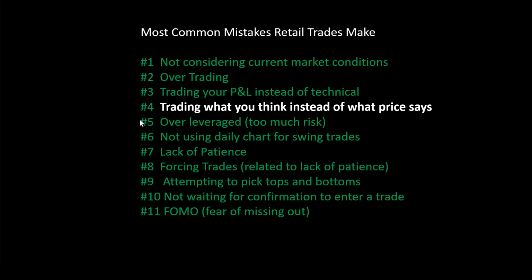They thought that the tariffs were going to kill the market. They thought that the job layoffs were going to kill the market. So they were trading what they thought the market should be doing. They weren't trading what the market was doing. And they traded bearishly for 6 months and lost huge amounts of money. Not only what they lost trading short, but they missed the whole run up in the market. That's trading what you think or what you read about instead of what the price is saying.